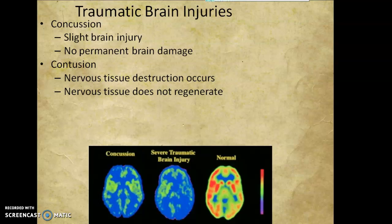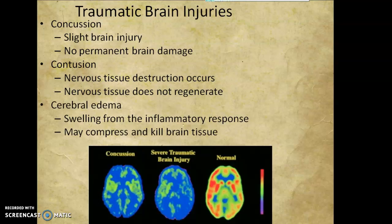If it's on the upper side of the frontal cortex, they could have mood swings, or their whole personality could change. So what we see is that contusions are a lot more serious than your typical concussion. And then the most serious of traumatic brain injuries are cerebral edemas. Typically we find these in the cerebral hemisphere, so we're talking about the cerebrum, the bigger parts of the brain.